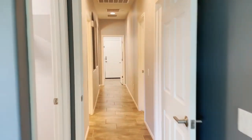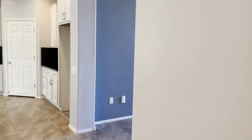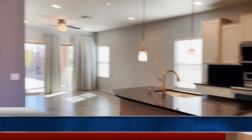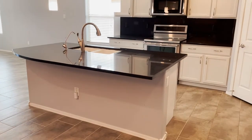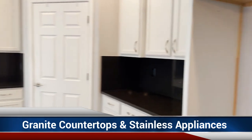And let's go back to the master. And we'll head down the hall to see the rest of the home. Okay, just to give perspective, that was the entryway here. So coming in from the entrance to the right, we have our kitchen. And again, this is a pretty open floor plan. You can see it kind of jogs over here for the dining area, and then you got the kitchen, granite countertops with a bar, and all stainless appliances, which is nice.